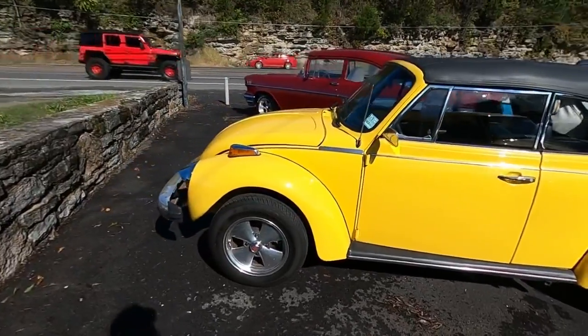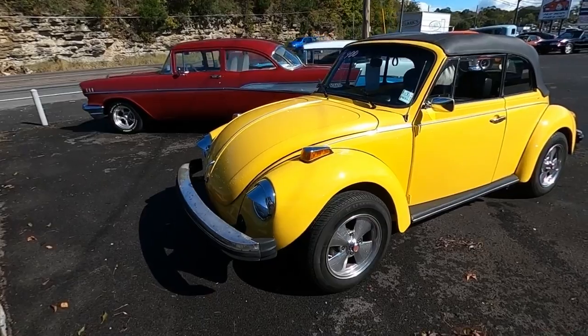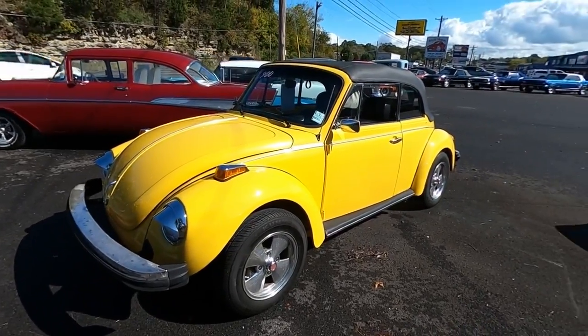And, of course, we always try to keep a VW on the lot. This is a 1979 Beetle convertible. Of course, we got it for $14.9.